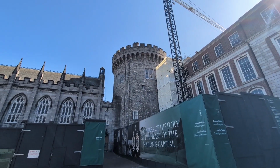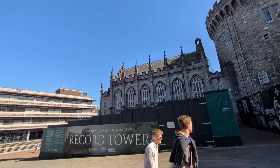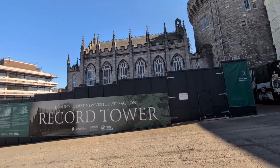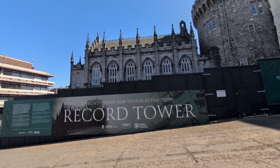Part looks like a castle to me, but it's under construction. It looks like maybe a monastery or a church was part of the castle. Unless this is something totally separate, but it's cool.